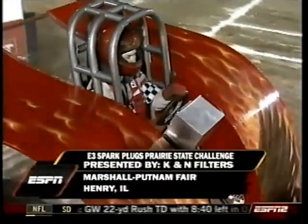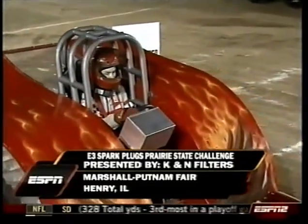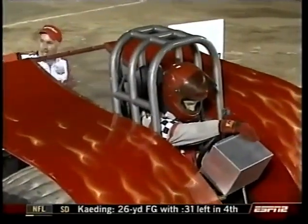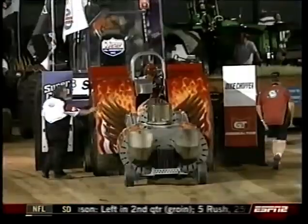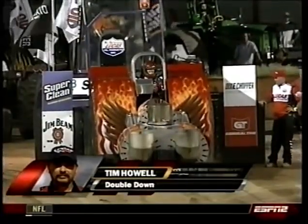Welcome back to Henry, Illinois for the E3 Spark Plugs Prairie State Challenge, presented by K&N Filters. This is the Lucas Oil Pro Pulling League, and you're watching the super modified tractors, the multi-engine competitors who show up, spend so much time and effort, as does everybody really in this National Touring Series.